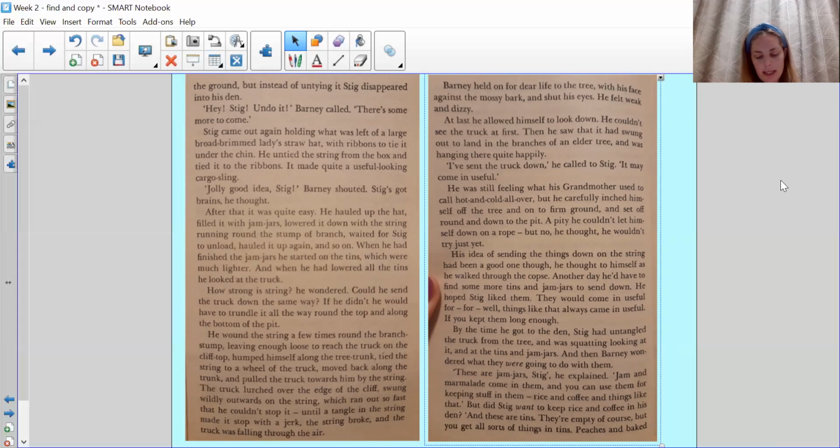By the time he got to the den, Stig had untangled the truck from the tree and was squatting, looking at it and at the tins and jam jars, and then Barney wondered what they were going to do with them. "These are jam jars, Stig," he explained. "Jam and marmalade come in them, and you can use them for keeping stuff in them, rice and coffee and things like that." But did Stig want to keep rice and coffee in his den? "And these are tins. They're empty, of course, but you get all sorts of things in tins. Peaches and baked beans."